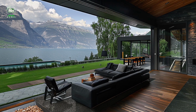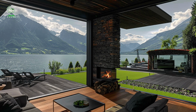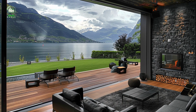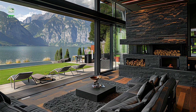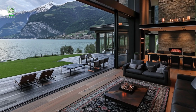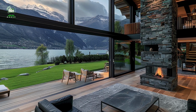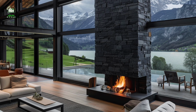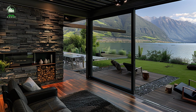Behind the house, the lake and mountains create a breathtaking backdrop, offering panoramic views that are both awe-inspiring and serene. The interplay between the house's dark exterior and the natural light that illuminates the surrounding landscape creates a dynamic and ever-changing visual spectacle.